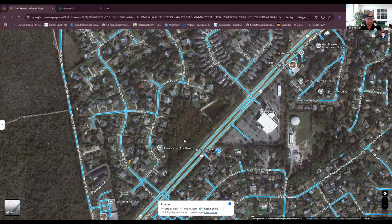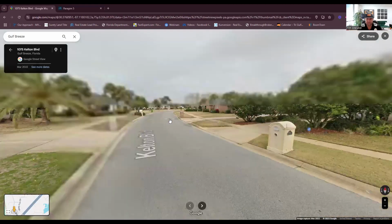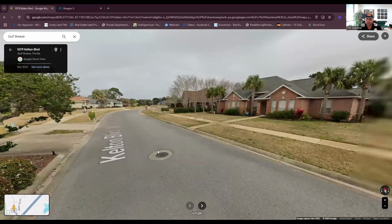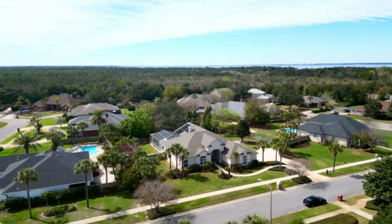Grand Point, really pretty area, really pretty homes, well-established neighborhood, larger lots, $600,000-$700,000, as you can see.